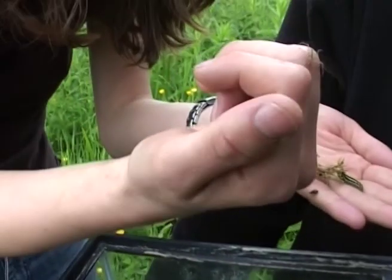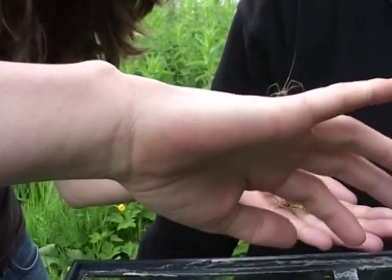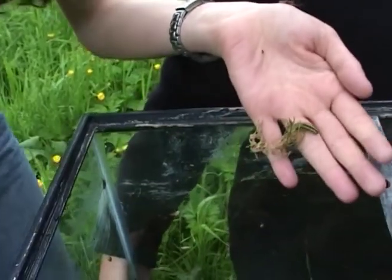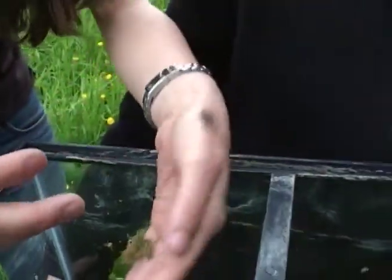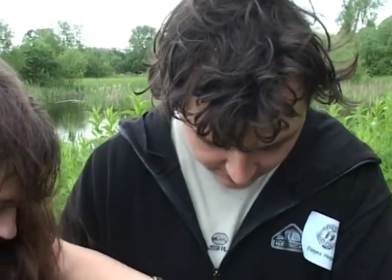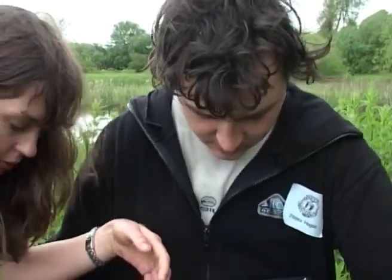Fantastic. And some of them you're going to take back and record, is that right? So that we know what lives on Wolvercote Common. That's right. So some of them I need to have a closer look under a microscope to actually tell what they are. When they're running around and moving quickly, they're quite difficult to tell what they are.